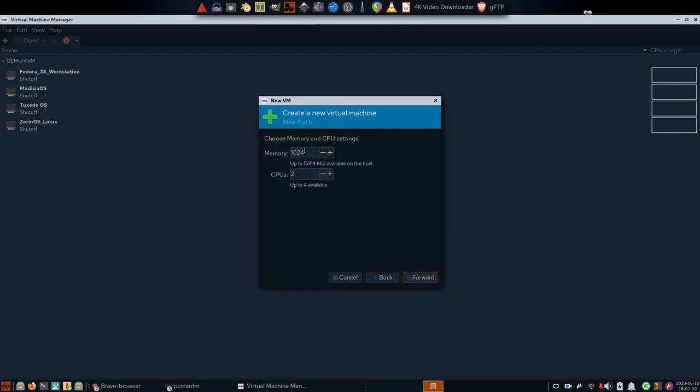For memory and CPU settings, I'm going to give this thing 4096 megabytes of memory, which is 4 gigs. I'm going to give it 2 CPUs. I've got 4 available, so that's fine.